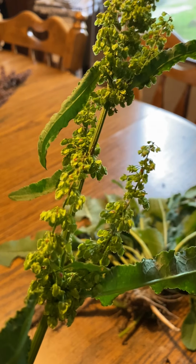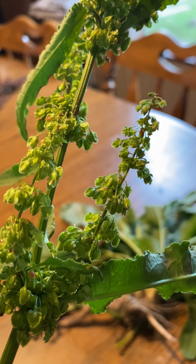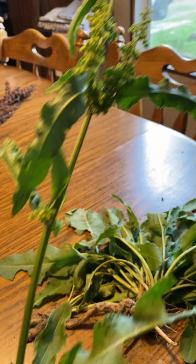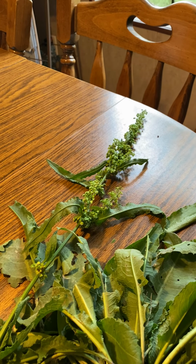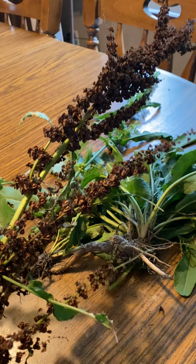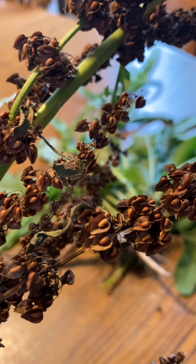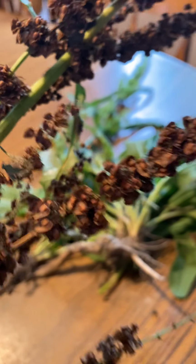So it makes a long tall stalk with these, I'm trying to zoom in, little green seed pods. And then once the seeds are mature and the plant starts to dry, it'll have a very distinctive rust colored look to it. Now these are the mature seeds. I'm trying to zoom in. You can see the seeds there with kind of a sheath around them. Each individual seed has a sheath around it.